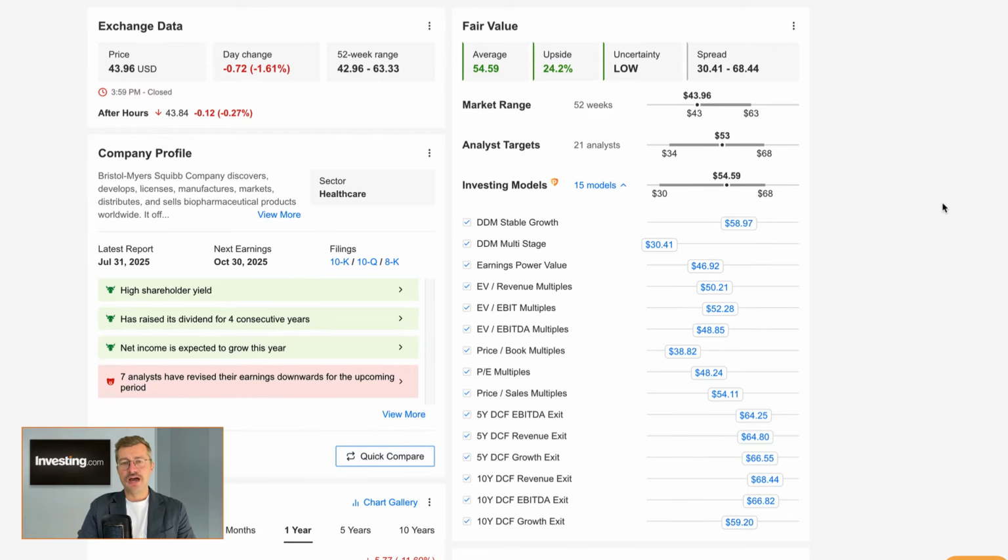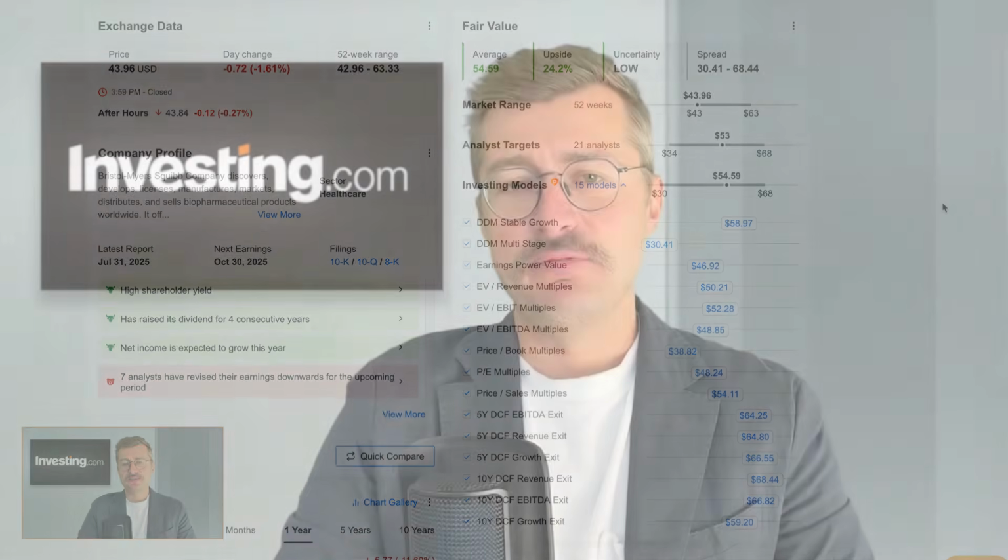Each of these 17 models generates its own fair value estimate, but here's where it gets interesting. Not all models are created equal, and not all models work equally well for every stock. That's why the system applies dynamic weighting. Models with stronger historical accuracy for a given sector or company profile receive higher weight. Conversely, models that are less reliable in certain contexts are weighted lower.